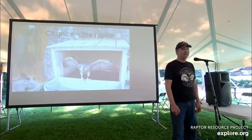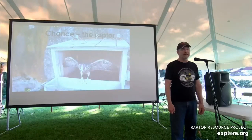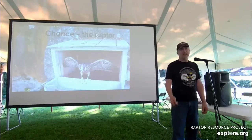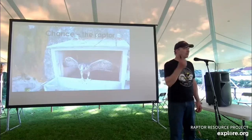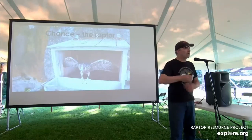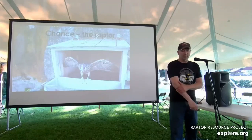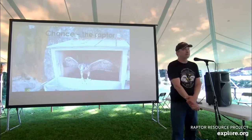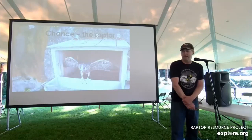Now look at Chance. This is showing her beautiful wings. She's just about ready to fledge. We think that's going to happen any day now. Amy and I did go down and treat her at a little over a week old for parasites, hippoboscids. We used an insecticide that's good for birds that we know works. We use it for black flies, and now we know it's good and effective for hippoboscids too.